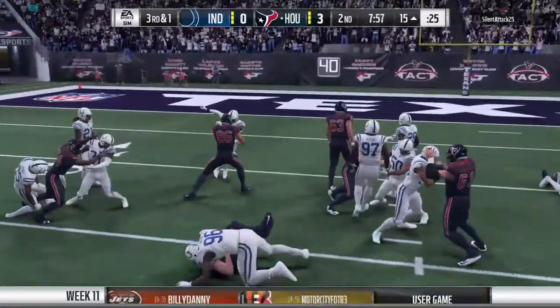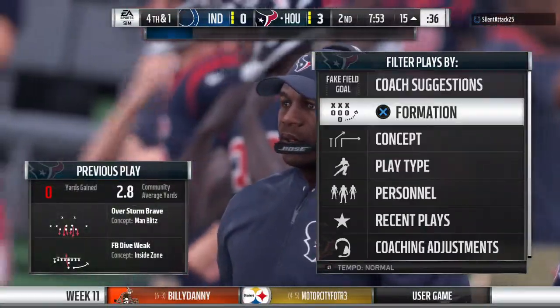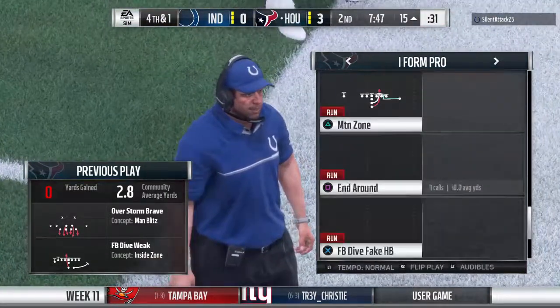Fullback try and push the pile. And I don't think he got there. No, they stop him right where it all started. Call it no gain that time, and they're going to be left looking up at a 4th and 1.